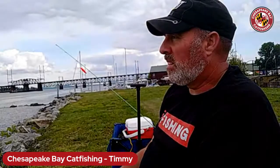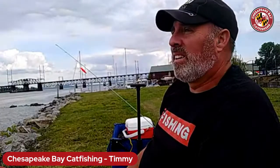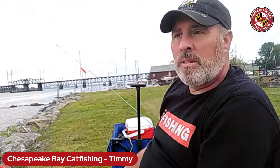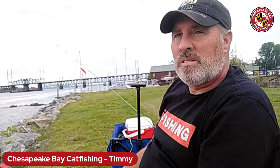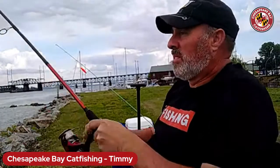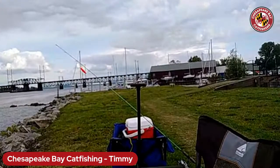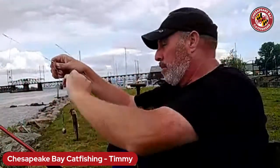Come on, fish, bite that worm. It is just gorgeous out here. What a bunch of boogers, man, stealing my worms. Fish on. There we go. Got him. What we got this time? Little white perch, baby. Oh, this little white perch, man. And all my worms gone too. These little boogers.